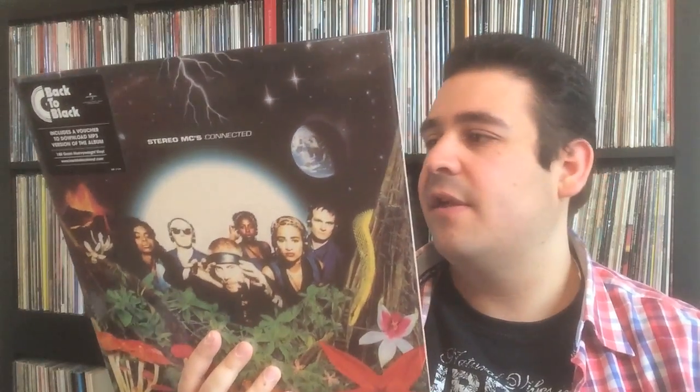Up next, I could get this one very cheap as well. This is a Back to Black pressing of the Stereo MCs, Connected. It was released in 1992, also on Island Records. Very nice reissue. Comes with a printed inner sheet, and yeah, what can I say about it? Of course, Connected. Yeah, it's this great electronic, trip-hop influenced record, and I got this for 11 euros, so I just had to get it. I had an original in my hand some time ago, but it was in bad condition, so I said to myself, come on, the price is right, get it. A great 90s album, and I can highly recommend it.